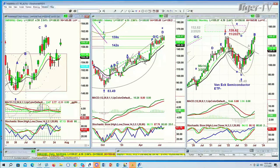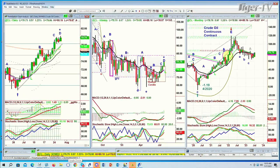Okay, so a couple of things that I want to look at here. Crude oil did make that leg D. We were talking about that yesterday. There it is, leg D. Prices over the 9 over the 14, above the 200 period moving average support of 76.89. And MACD's good, stochastic's fabulous at 94%. So crude oil is moving towards that 84 area. I said could be a target to the upside. We'll see if that occurs.